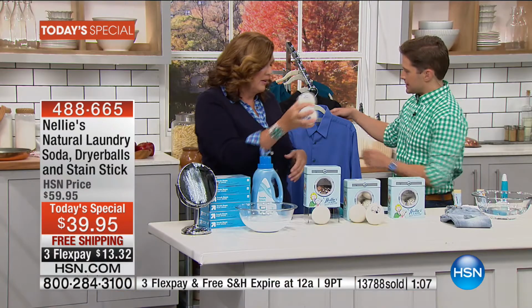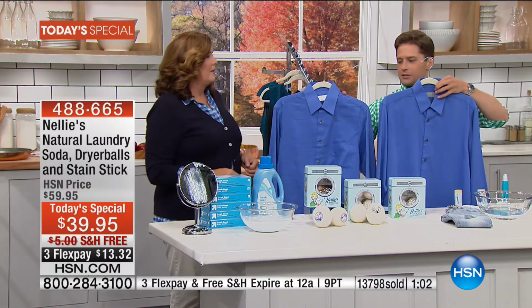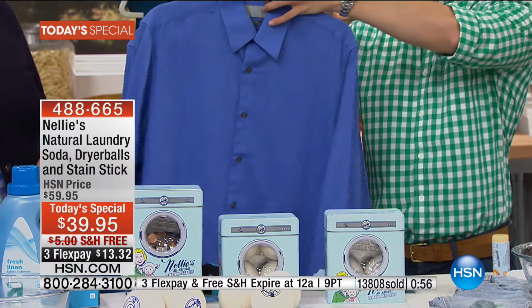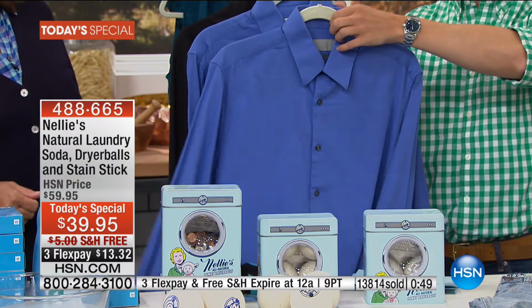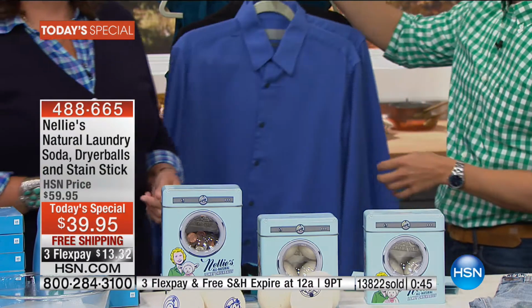Also, your clothes will last longer because they're not getting incinerated and beat up inside your dryer all the time. I am a man that does not like to iron. I do it when I have to, but just to simply get a better ready-to-go shirt. Not to mention what it's doing to the clothes. This is just out of the dryer with Lammy balls. This is just out of the regular dryer. It shows you the quality of what it's doing to the clothes, not to mention saving you an extra task, an extra headache, an extra hassle.